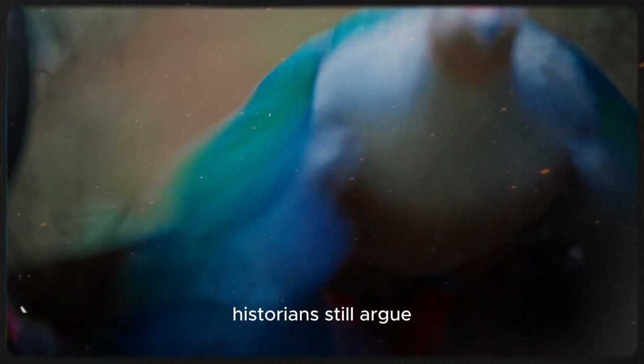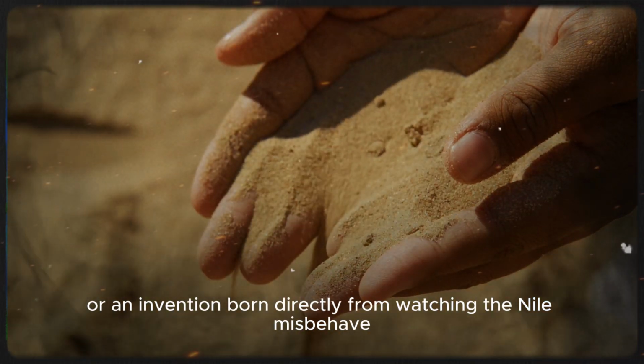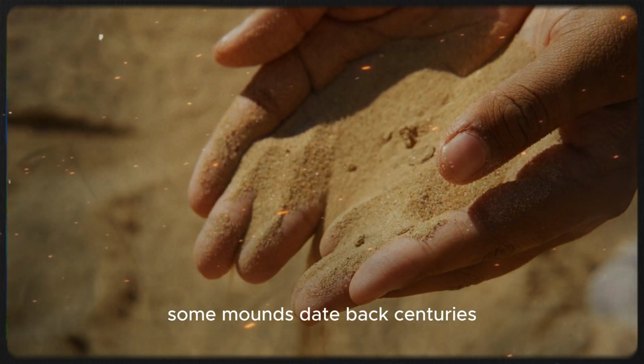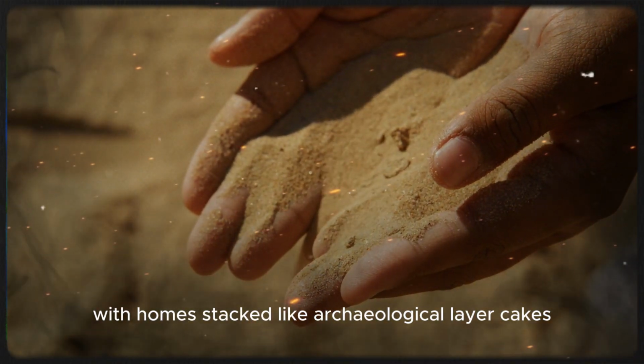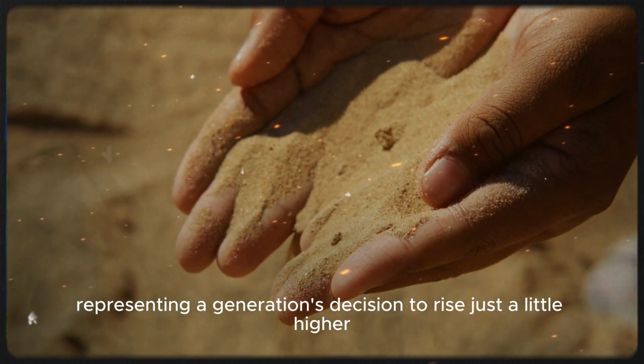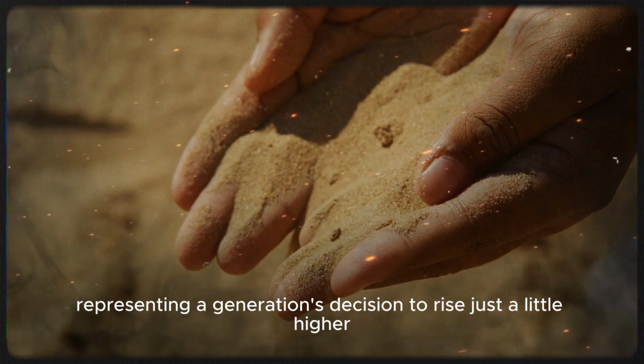Historians still argue whether this technique was a holdover from earlier pastoralist traditions or an invention born directly from watching the Nile misbehave. Some mounds date back centuries, with homes stacked like archaeological layer cakes, each tier representing a generation's decision to rise just a little higher.